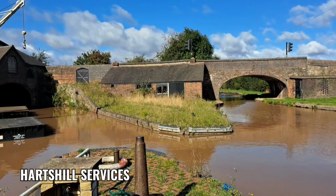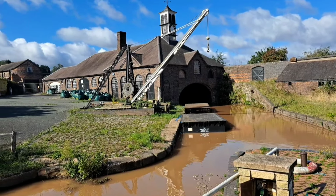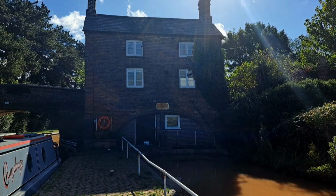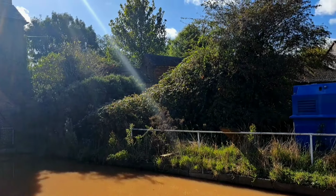So we're just topping up with water here at Hartshill, but look at it. Very little history though is known about this place. The old dry dock. But I would like to see it as it was. Very nice it is here. Very powerful water pressure though. The hose just jumped off when I was filming then.